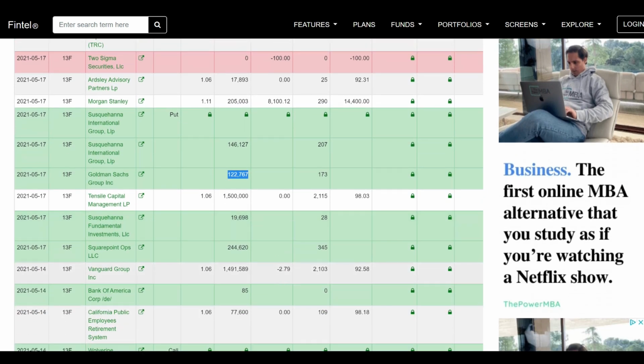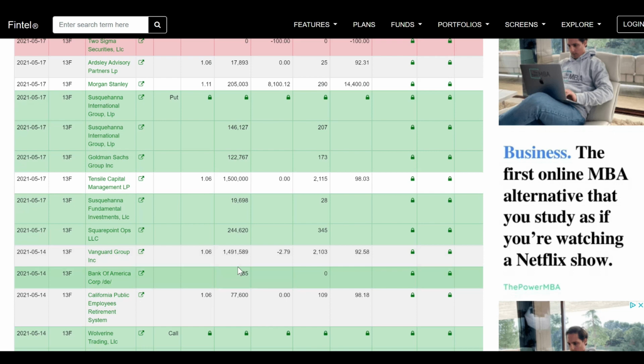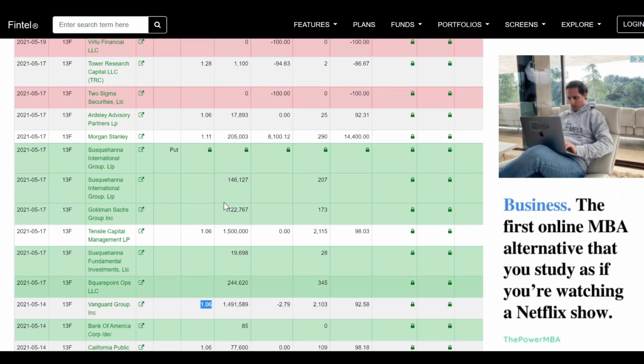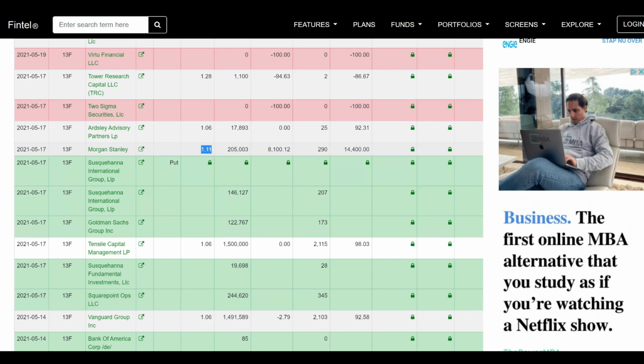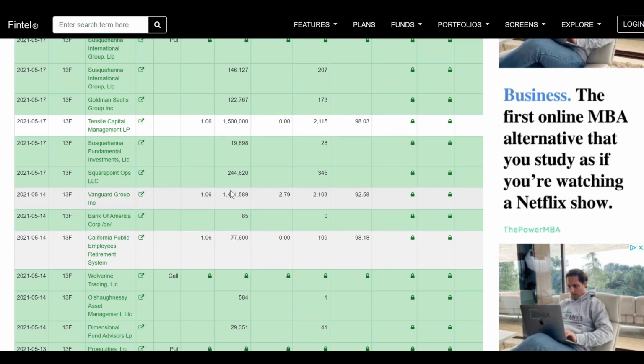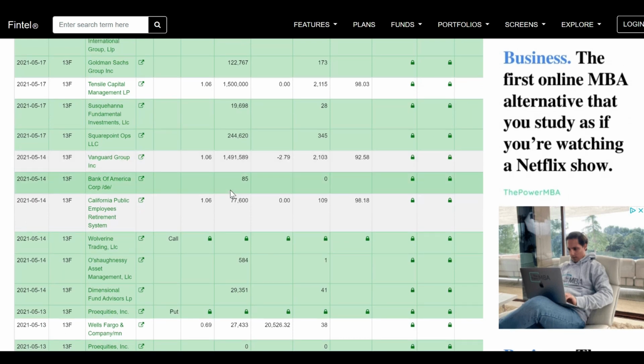Go a little bit further down, Vanguard. Vanguard is huge. They're buying everything these days. 1,491,589 shares they bought. So they absolutely smashed it as well. The average price is $1.06. Oh, it even says it here. Morgan Stanley's is $1.11. So my God, with a price target of 25, they would have nearly 25x their money.